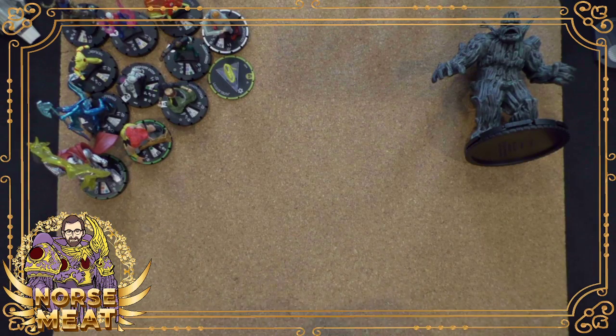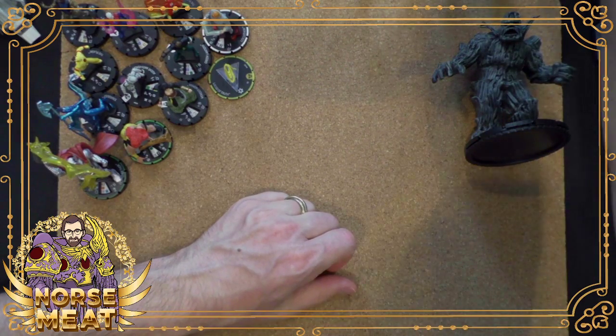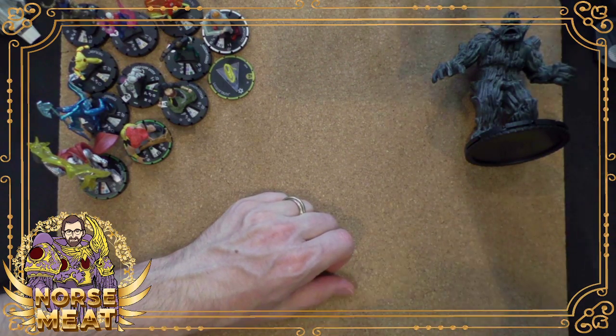I'm looking at HeroClix. What are you doing? Eating breakfast. Okay, good. I'm eating a giant cheeseburger, the biggest one in the world. Okay, all right, go eat your breakfast.